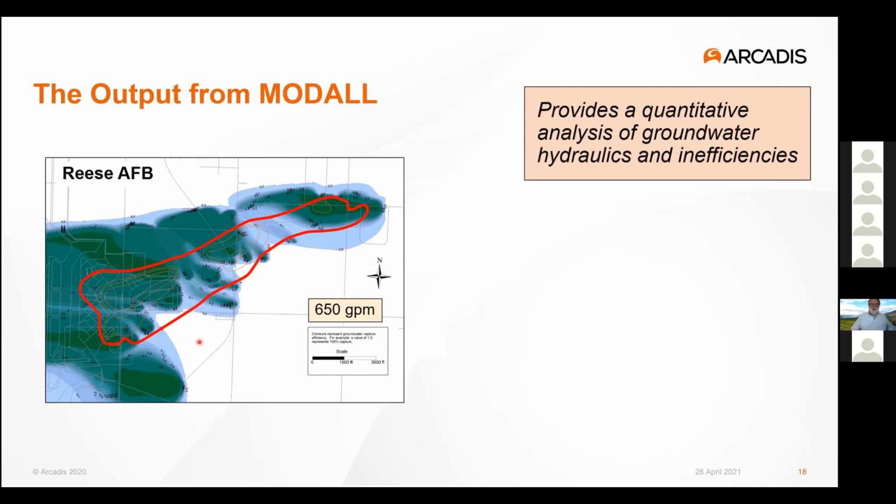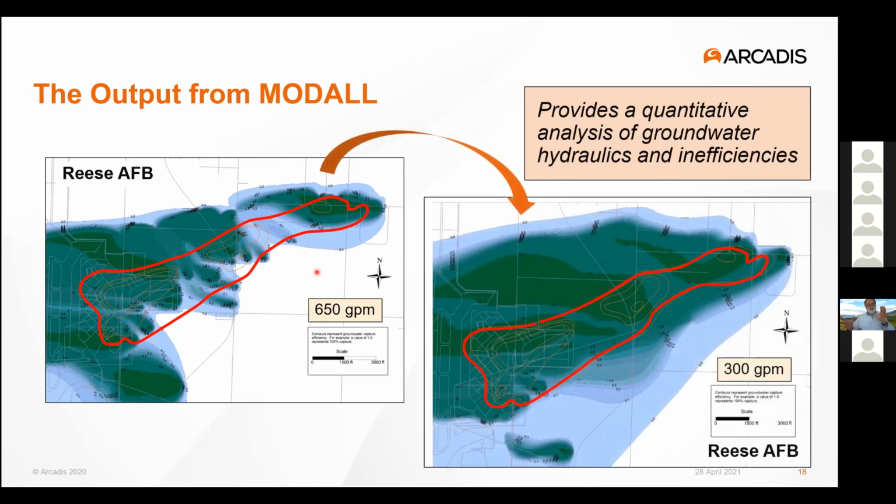Now, part of the reason for this pattern of capture and not capture is that 165 gallons a minute of the water being pumped in this area was also being re-injected as clean water injection. The way they were doing the process was probably hydraulically controlling the plume, but it wasn't the most effective way. So we used MODAL, and we said, if we just take the existing wells, let's pump all the wells differently. Let's not replumb anything. Let's pump harder from where the concentrations are the highest. Can we make more of that plume dark and less of it light? And the answer was yes. We could pump 50% or more less, and get greater control and a more robust approach for controlling the plume.